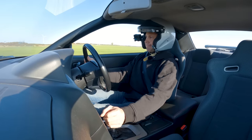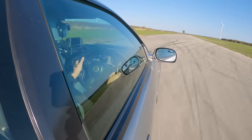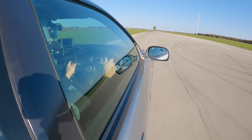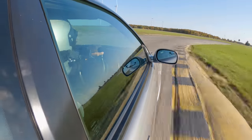Oh God, I'm slowing down so much. This is going to be a joke of a lap. I'm sorry. Maybe I'll learn to drive the car, but gearing is phenomenal. I can heel-toe shift pretty nicely.